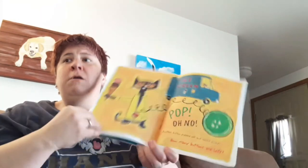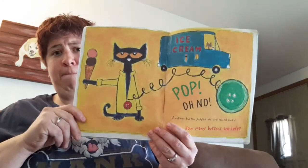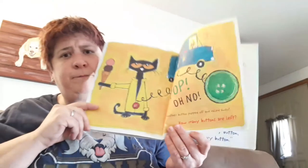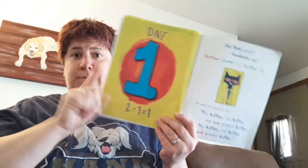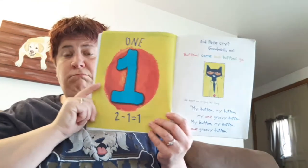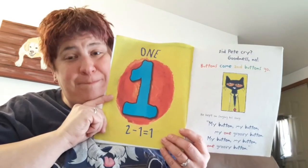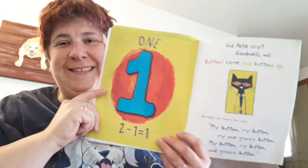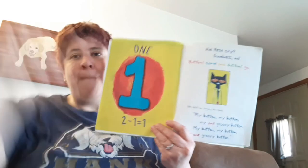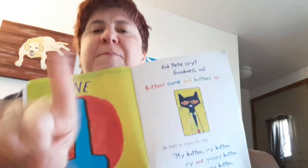My, oh no! Another button popped off and rolled away. How many buttons are left? Two minus one equals one. Did Pete cry? Goodness, no. Buttons come and buttons go. He kept on singing his song. My button, my button, my one groovy button. My button, my button, my one groovy button.